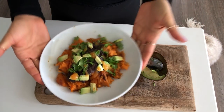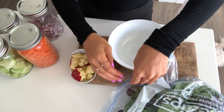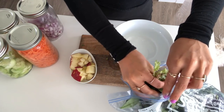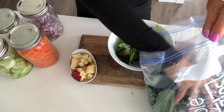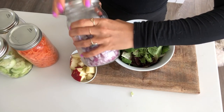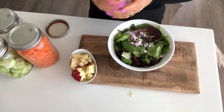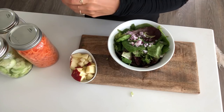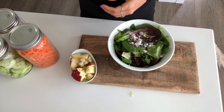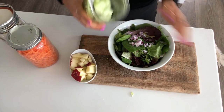Yum. Okay, so with lunch, I try to have a humongous salad every day just to get in some fresh greens. And I have to say, I'm feeling really, really good eating all these fresh greens. And then I have all these mason jars that are full of my toppings for the week. It just makes it easier for me. I probably will eventually switch my toppings out for others, but right now I haven't gotten bored of the same toppings so far.